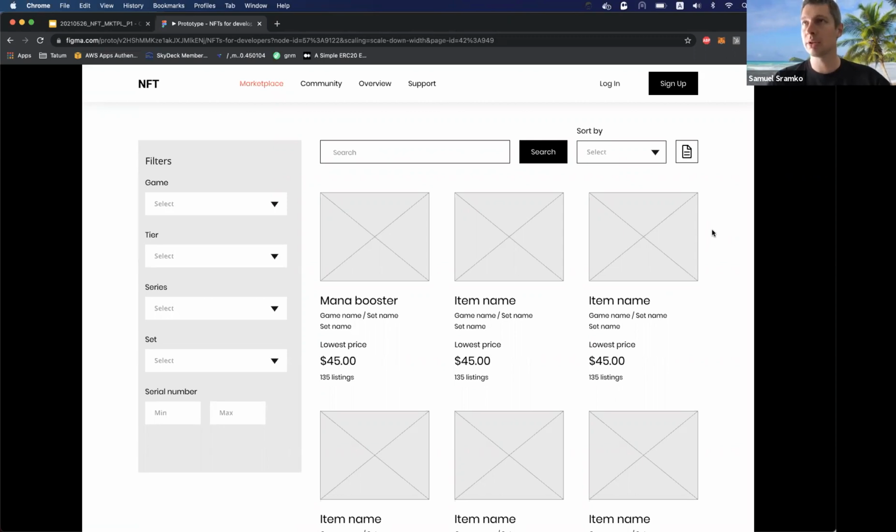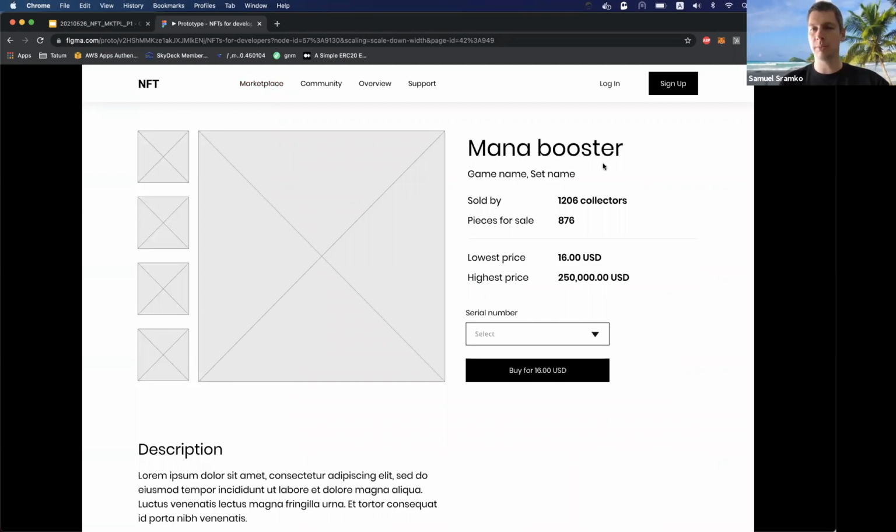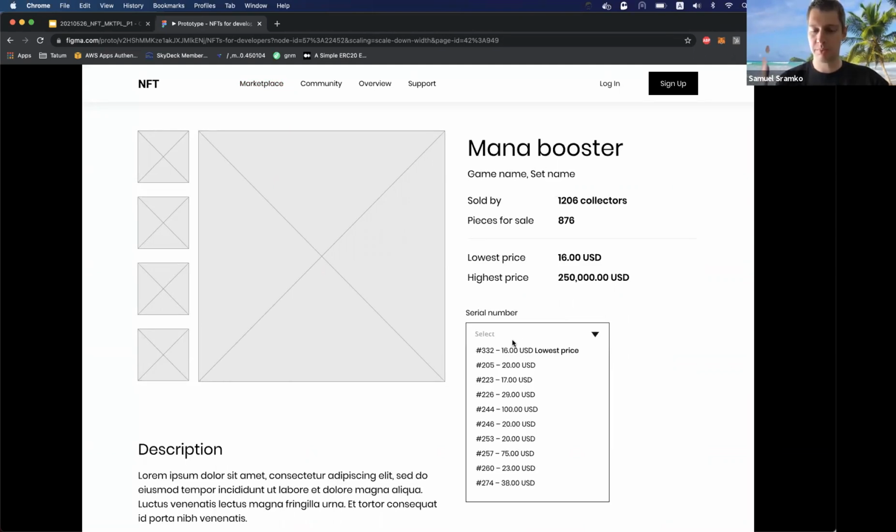And this is again an important part of NFTs as such: how you store the information about the token. If we take a look at the detail of, for example, a mana booster, let's say this is a marketplace for some gaming items, this one is some kind of image or description for that specific NFT token. This data has to be obtained from some source, but on the other hand, it has to be connected to that specific NFT token minted on the blockchain.